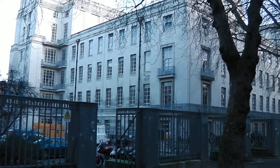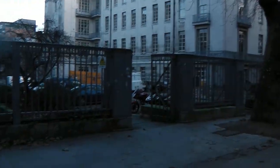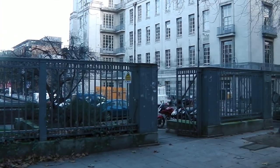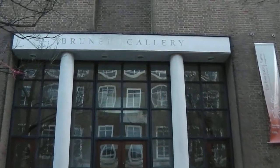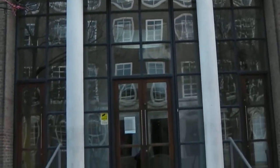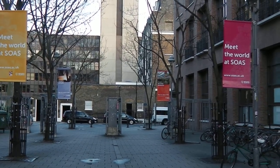Okay, when you get to this point in Mallet Street, we're going to go through the gates here and continue straight till we get to the Brunei Gallery. In front is the entrance to the Brunei Gallery, and all we do now is continue straight in front and bear to my right. We're heading into Russell Square.